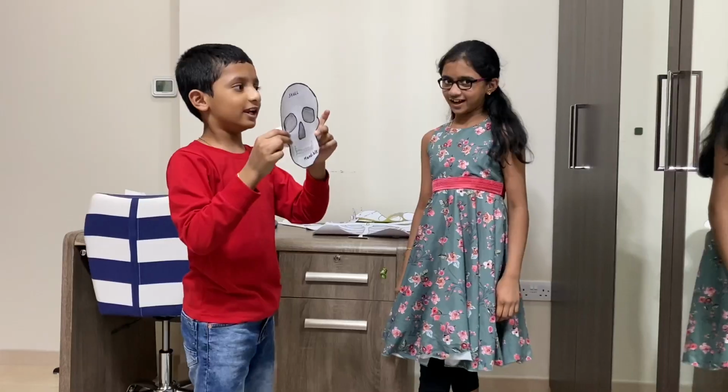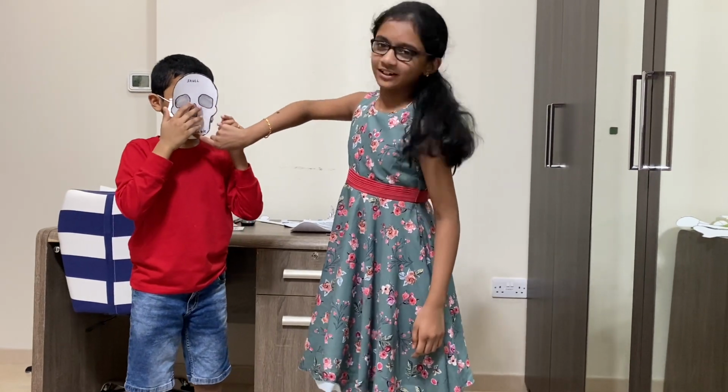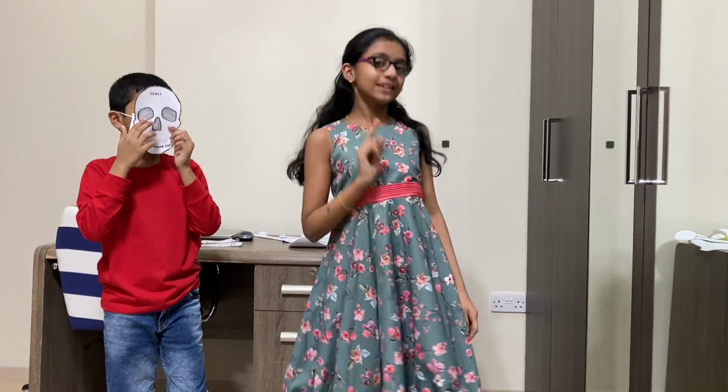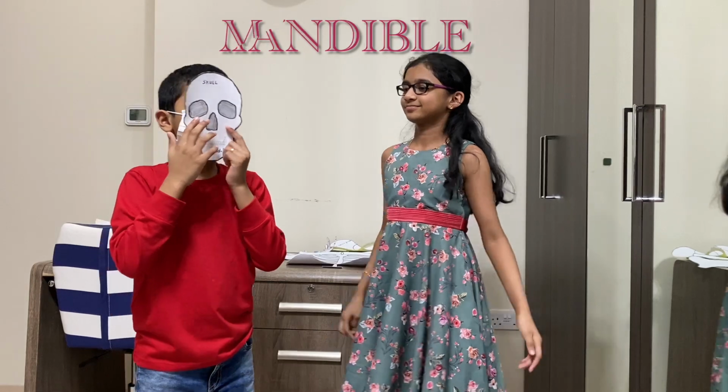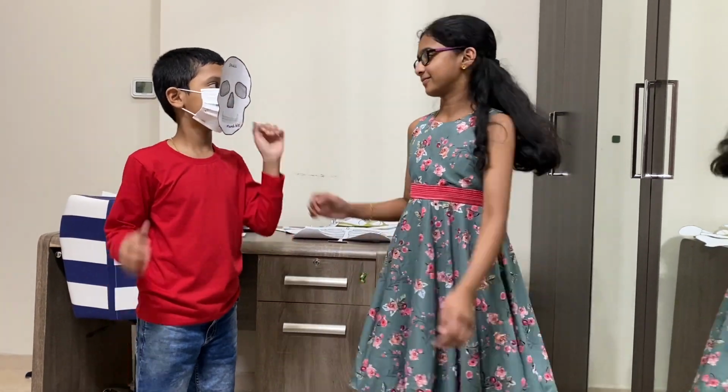First is the skull. The lower jaw is really movable. That is also called the mandible. And your upper jaw is not movable.